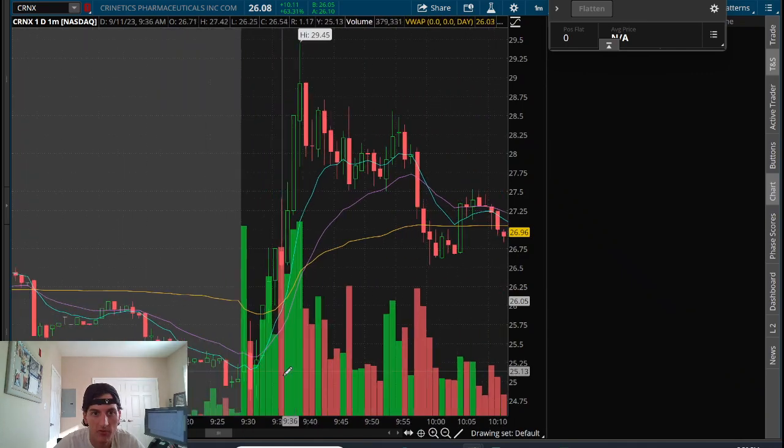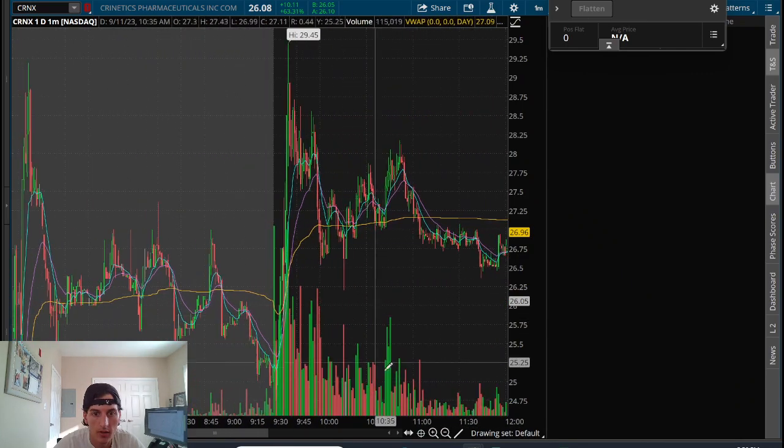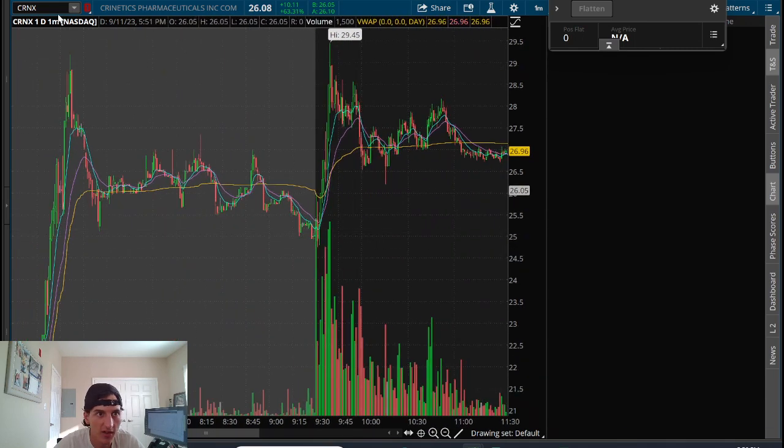But it did give some opportunity for those who were willing to take some risk today. Definitely one of the riskier ones. It's a higher float. I believe this one did have a catalyst. It did have an offering at some point later in the day, at the end of the day. But we did have some news on this as well.